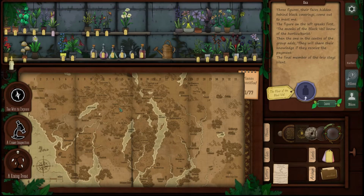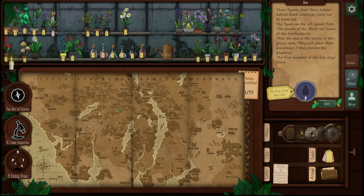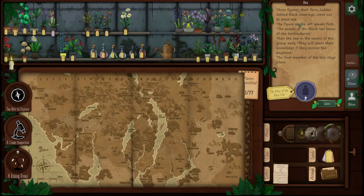Hot dog. Woo! That brain work. I know. I was like, wait a minute. I think I'm on the right track.